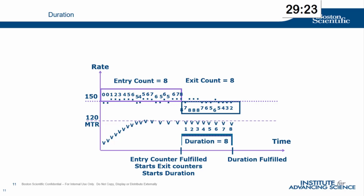Excuse me, before you proceed, I want to clarify one point. The entry count is counted from the atrial channel, and you have to collect 8. It's not supposed to be consecutive beats, but 8 collective beats with the entry cycle length or heart rate to say that you have an atrial tachycardia. Exactly. But the duration, you count on the ventricular channel? We count on both. We count on the ventricular channel only to fulfill the duration itself.